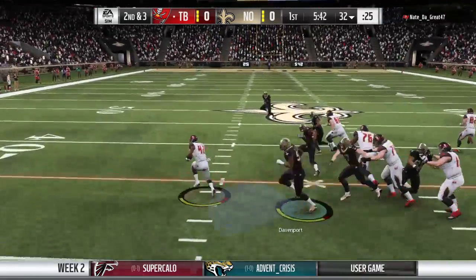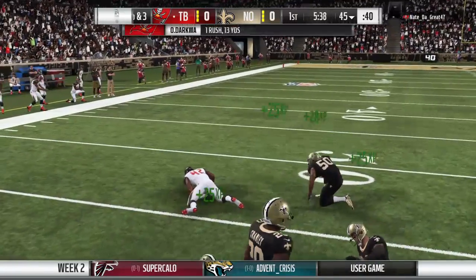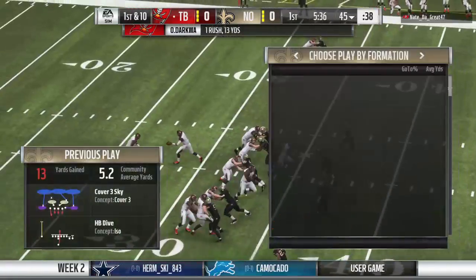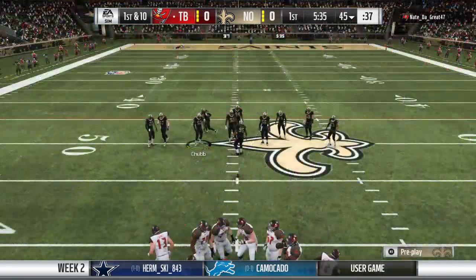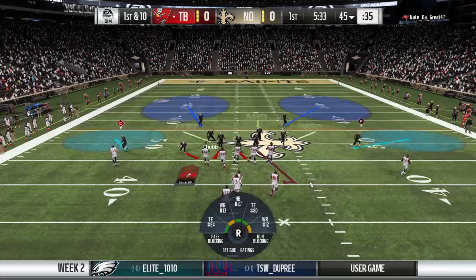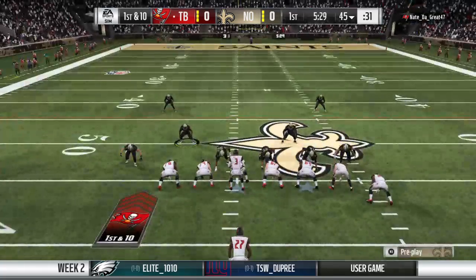Now a carry here for Orleans, Darkwan. And he'll be tackled right on the chalk of the 45. That one goes for 13 yards, and it moves the sticks. Well, one unit I know you want to watch is that offensive line. If they keep clearing holes like that, it could be a long night defensively.